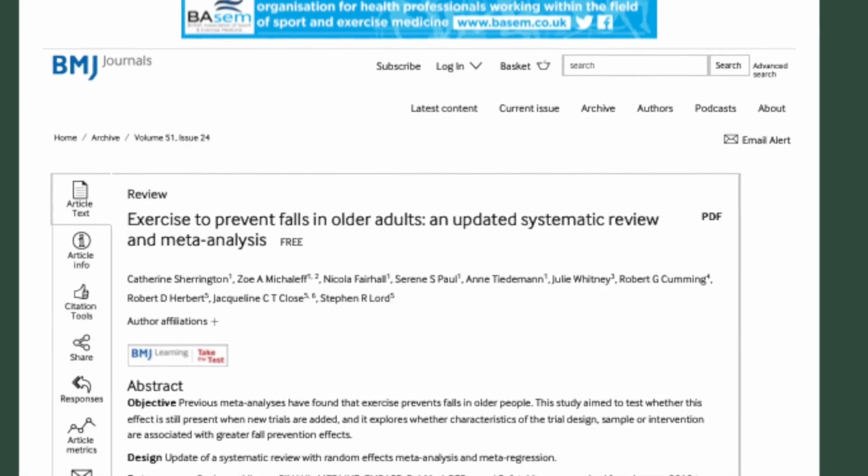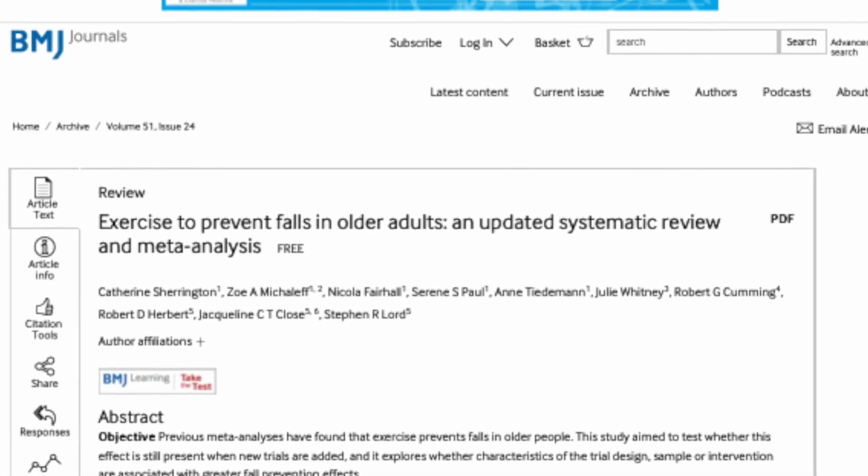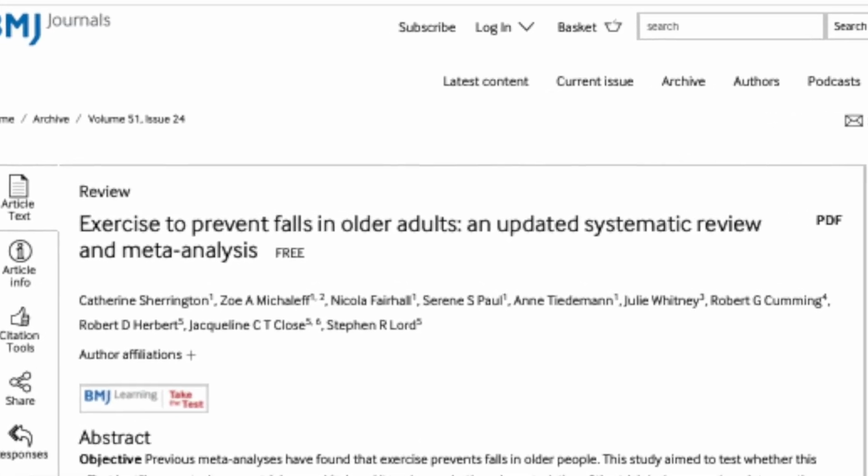A 2016 article that appeared in the British Journal of Sports Medicine was entitled "Exercises to Prevent Falls in Older Adults." So this was a meta-analysis that looked at 88 different studies, and all of these studies asked the question, what are the best interventions to help older adults prevent falls?